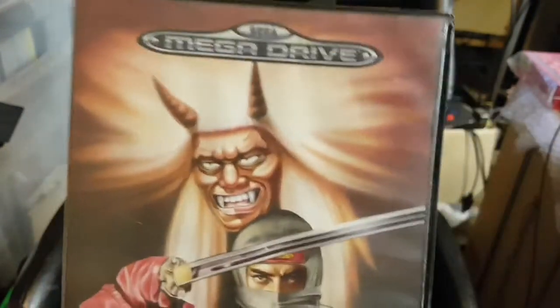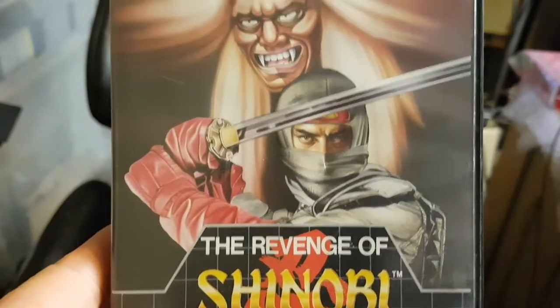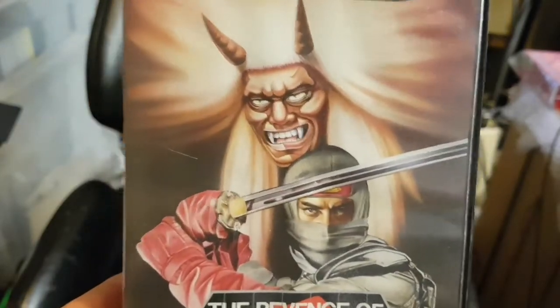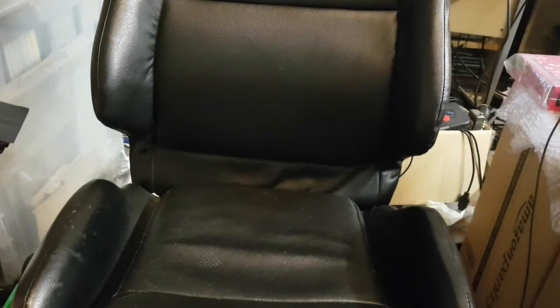But I'll probably keep an eye out for a better condition one, because mine's probably about the same sort of condition as this. I am looking for something that's literally just come out of the cellophane. But for £8, you can't really go wrong. So that's Revenge of Shinobi. So I've got a spare Revenge of Shinobi now.